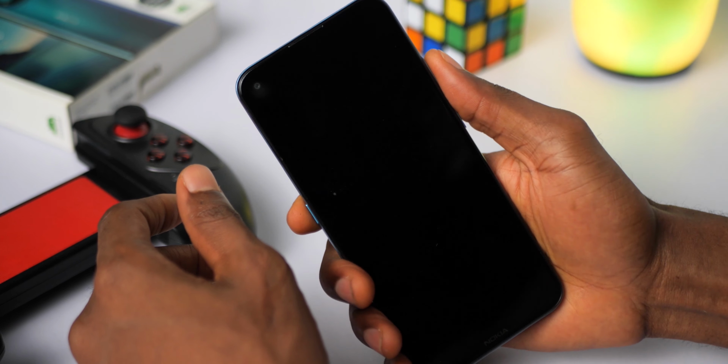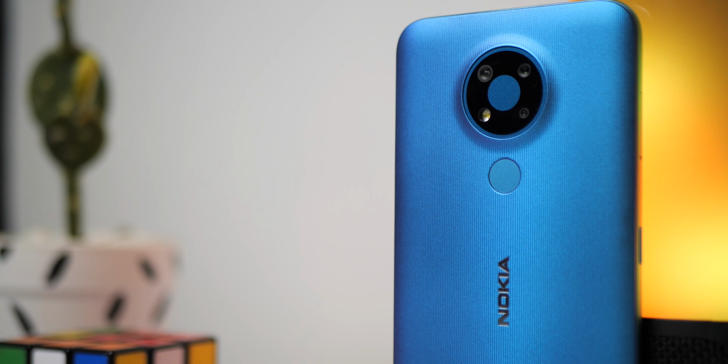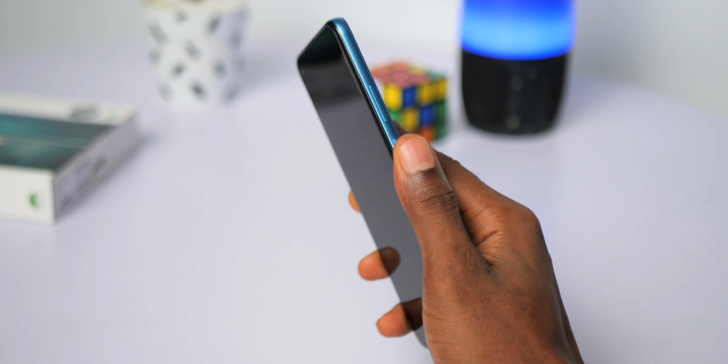I had to disable the Google Assistant button because I was always mistaking it for the power button and I always triggered it accidentally. There are easier ways to summon the Google Assistant without a dedicated button.